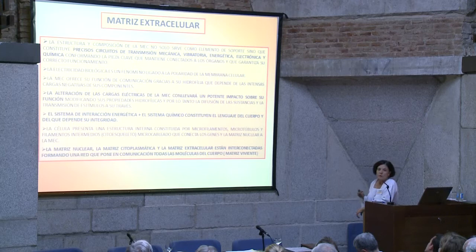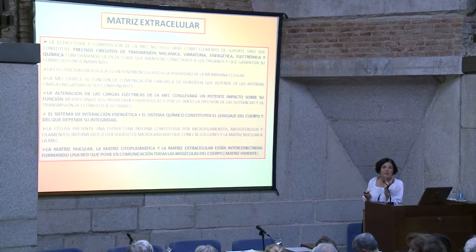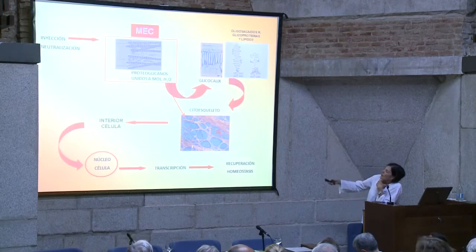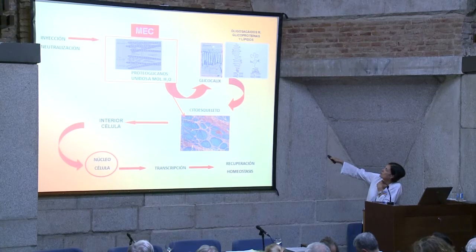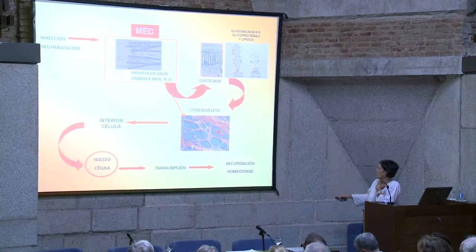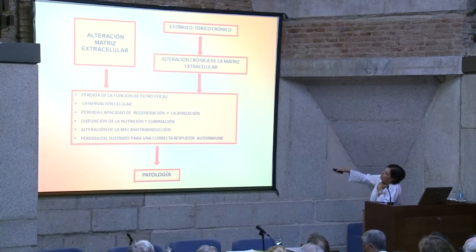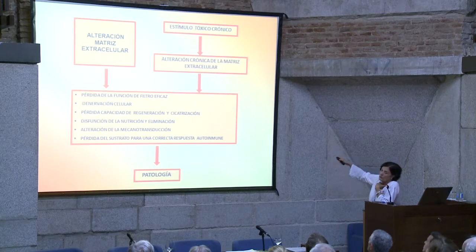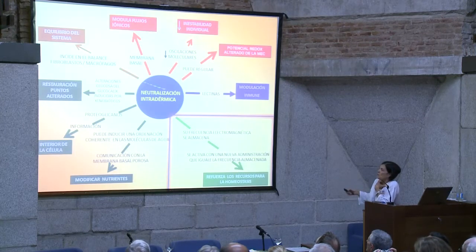I was saying, this is important for transmission of all of the electrical activity. All the bioelectrical information, apart from the chemical information, is the language that links all of the cells of the body. When we administer the dose, this will bind to the proteoglycans together with water molecules. They produce these glycocalyx and pass through the cytoskeletal structures, get inside the cells, and continue this process. When there is extracellular matrix change, we have alteration of its functions. If there is some toxic chronic stimulation, there's chronic alteration of the extracellular matrix, and there's loss of function, etc.